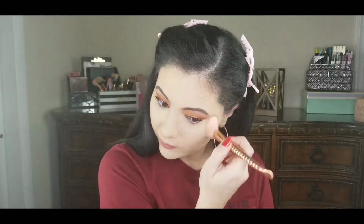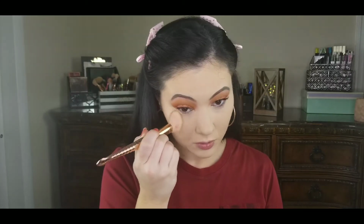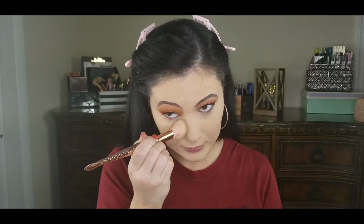And this isn't very pigmented, so it's really good for beginners, this particular contour kit. So we're just going to keep packing that under the eyes.